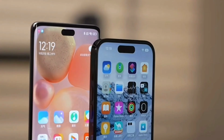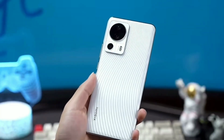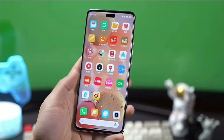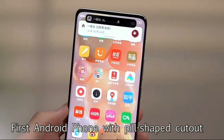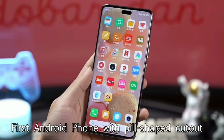This phone will be launched in 3 variants: 8GB RAM with 128GB internal storage, 8GB RAM with 256GB internal storage, and 12GB RAM with 256GB internal storage. This phone is rumored to be priced around 25 to 30,000 rupees.